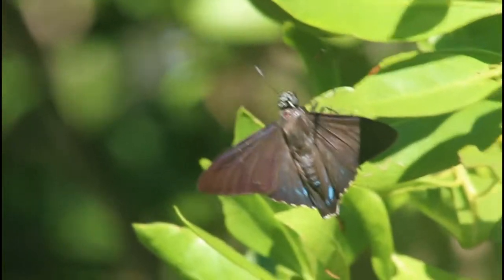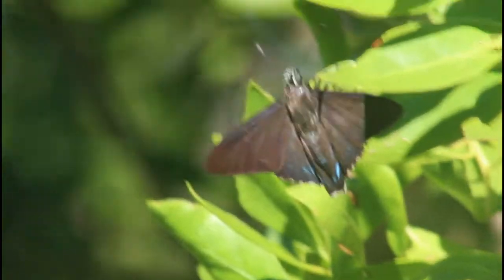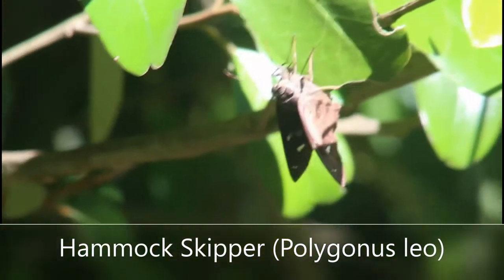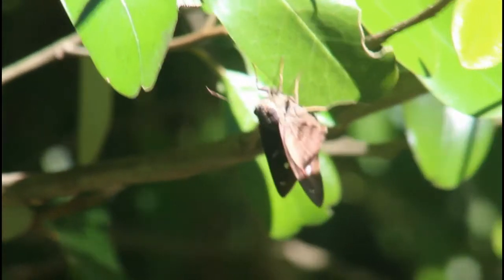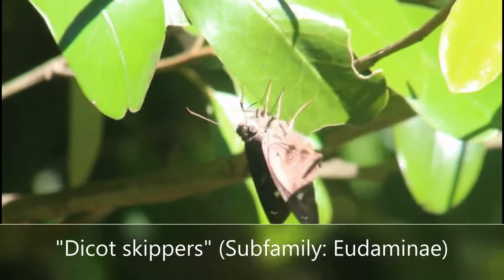the mangrove skipper is a beautiful butterfly species that you could find in the greener areas along the coast of mangrove swamps. They are one of the few Florida skippers that have bright blue coloration on them. A very closely related butterfly species to the mangrove skipper is the hammock skipper, a woodland-dwelling species often found perching upside down underneath leaves. Both species are in a group known as dicot skippers due to their host plants.